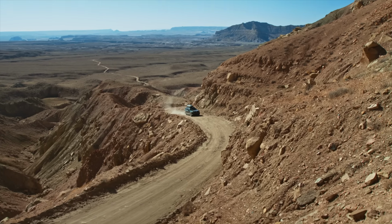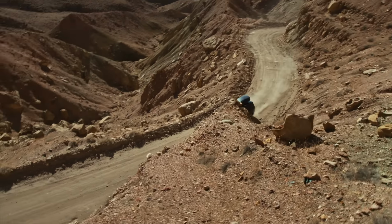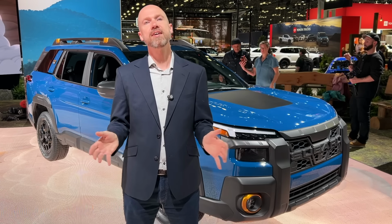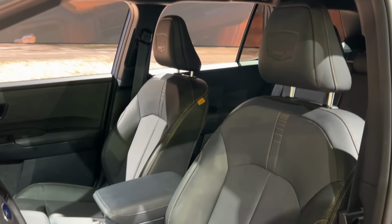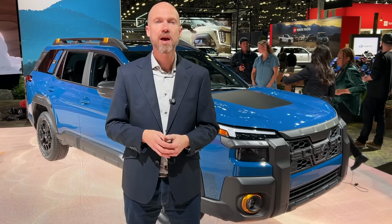To finish the off-road capability of the Outback Wilderness, it has better approach, departure, and ramp breakover angles compared to the current model. Of course, inside there is unique styling with more copper highlights, and there are the StarTex seats, which are easy to clean if they get real muddy on your adventures. But for those who don't plan on getting the insides dirty, there is now available Nappa leather on the Wilderness for the first time.